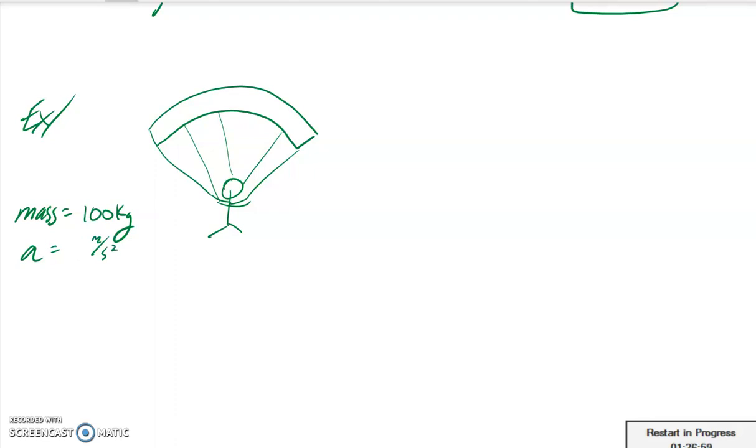Let's go with 2 meters per second squared. Okay, if they were just falling without a parachute, it would be 10, would be their acceleration, but the parachute's slowing that rate down to 2. And I want to know how much drag force is there on the parachute.